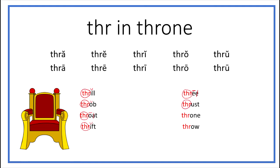Here we have thr in throne. Now we also have, if you remember from our other list, st in stops. This is one of our older special sounds. So if you see any older special sounds, make sure you circle them too. Thr, and this is a short vowel, u, thr, st, thrust.